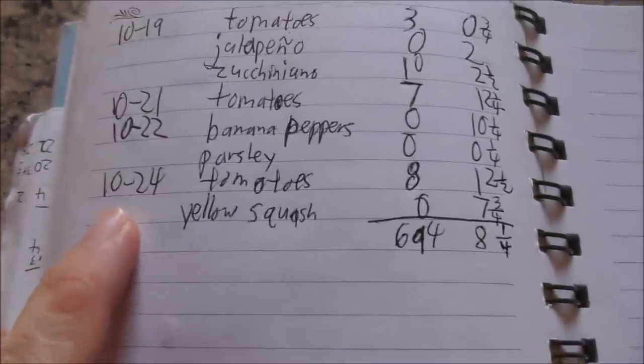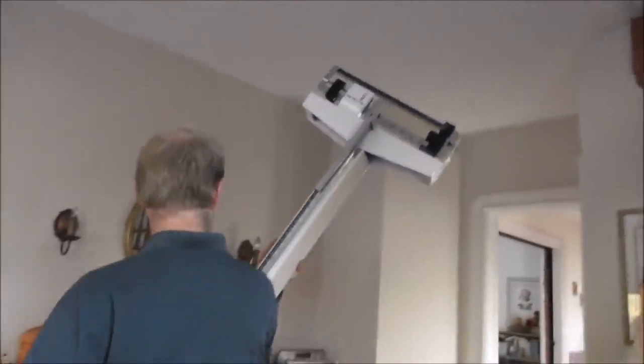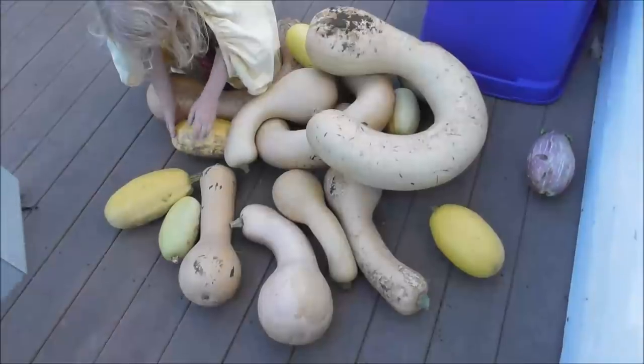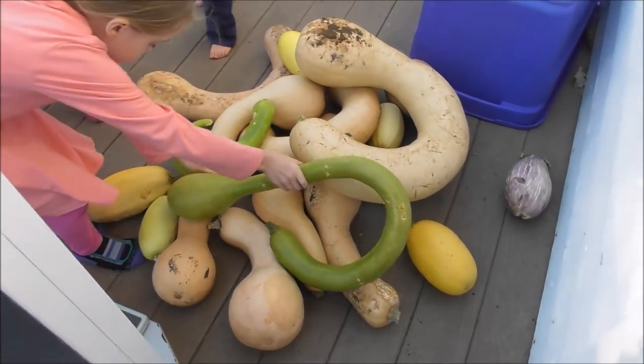So as of today, we are at 694 pounds and 8 1/4 ounces. We need the big one. Yes, we do. So the question is, can we get 56 pounds of produce to hit 750? We have a lot more than that. I think we did it. I can't believe it. So the question is, is there 50 plus pounds of produce here? Definitely. Well, let's find out.